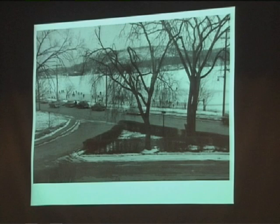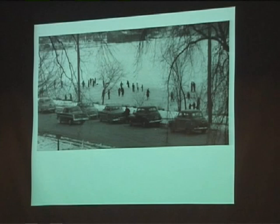This is from the 1950s. This is a Freno photograph. This is a blow up of that. And again, even today, it doesn't seem to freeze over as much as it did even 50 or 60 years ago. Maybe it's my imagination.